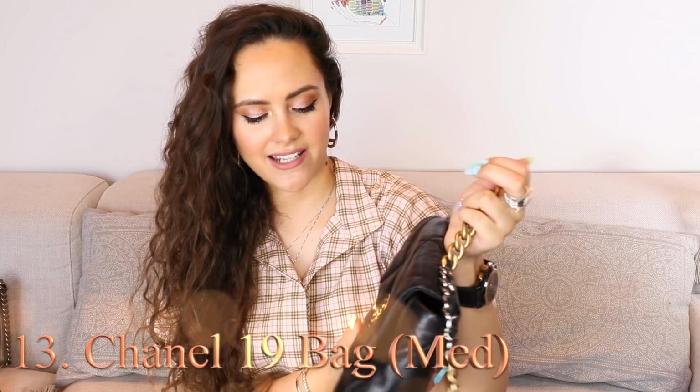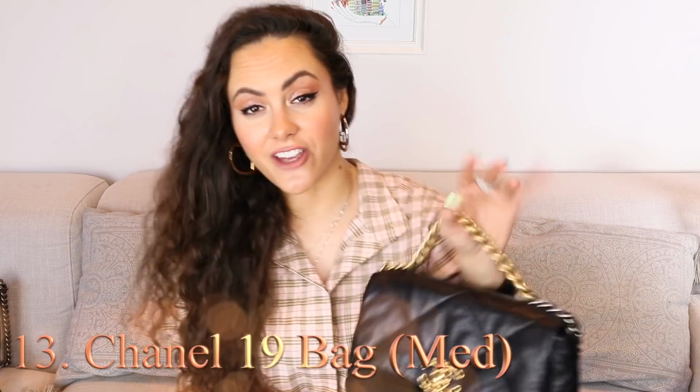Chanel 19 bag, I got this bad boy for Christmas and I am so glad. Firstly, this is the medium size, which is the smallest size that they do aside from the wallet on chain. Love her. I'm so glad that I got her in the black because I feel like the mixed metals and all the hardware just pops so much better on the black.